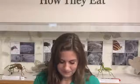Okay, so that's kind of how praying mantises eat. They use their mandibles. Not all insects have mandibles, and we'll talk about that. The next insect we're going to talk about is a fly. Flies do not have teeth. Instead they have a trunk-like nose, kind of with a sponge structure on the end of their nose.